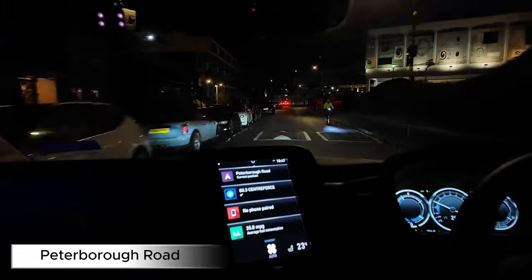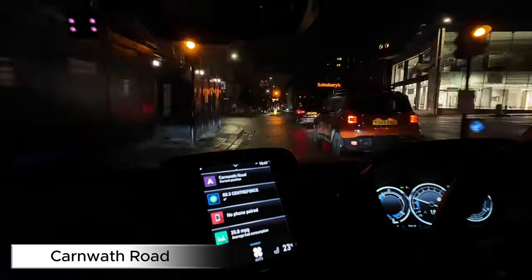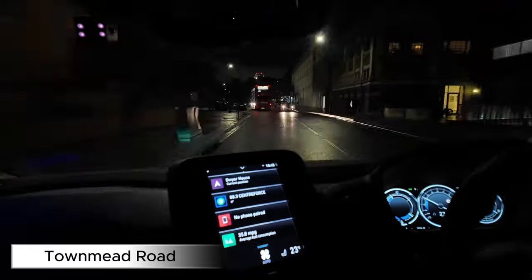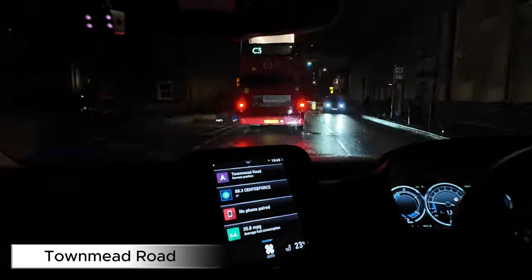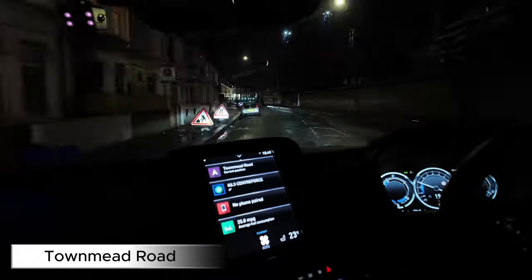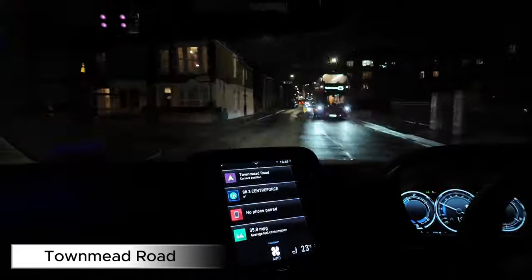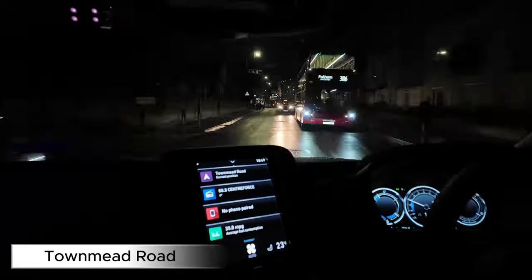So we'll leave Sullivan Road by turning right onto Peterborough Road, then left onto Carnworth Road. We'll just go forward Townmead Road and then we'll go back through the barrier at Chelsea Harbour. Once we go through the barrier, we go up Chelsea Harbour Drive, we use Lots Road, and then a left onto Tadimere Road. As we go ahead at the second set of traffic lights, we'll be able to do the right onto Fulham Road, and that'll set us up to our final destination.